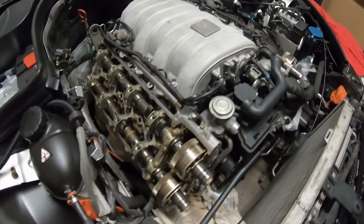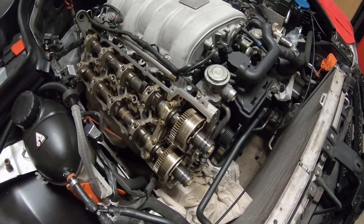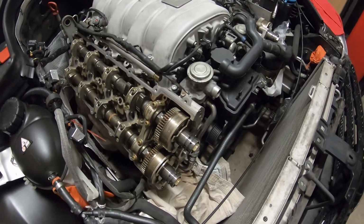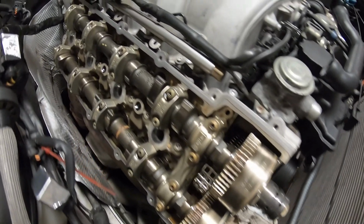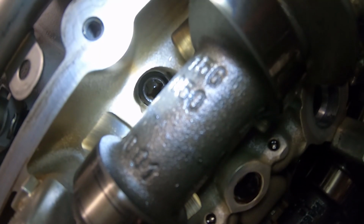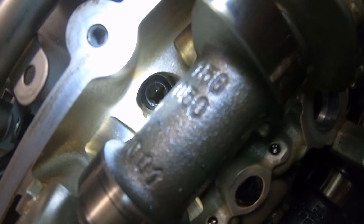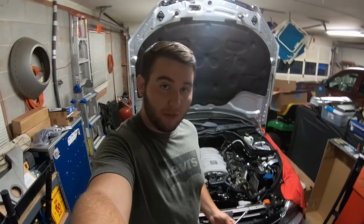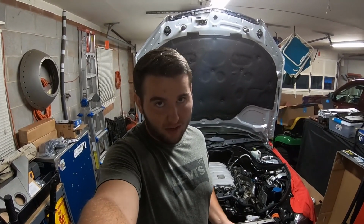Okay guys, so with these engines in these C63s, the 6.2 dual overhead cam V8s, they've got kind of a problem, or at least the early ones did. Now these engines have head bolts from the factory that are not really that great. I don't know how well you can see down in there, but those head bolts are actually inverted torques, and that's how you know you got the ones you don't want. So with those head bolts, those are known to stretch, and well, when they stretch, it's not a good thing.